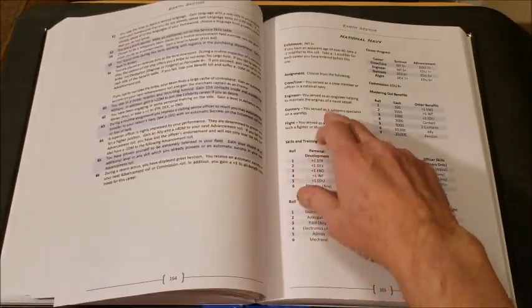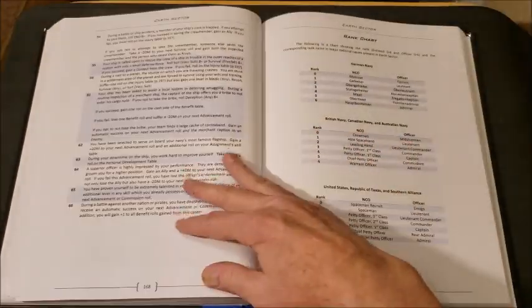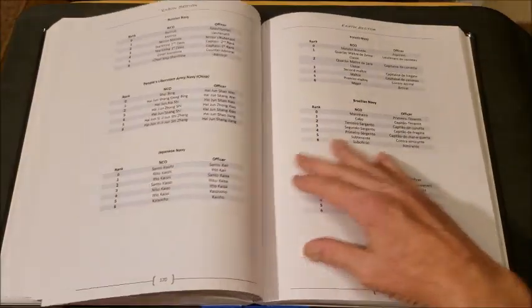National Navy, same deal. Crew or line, engineer, gunnery, or flight. Again, 4 choices. And lots of charts. And then the rank chart for being in the Navy, depending on which Navy you are in, how they promote you, what they call you when they promote you.